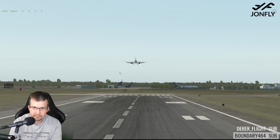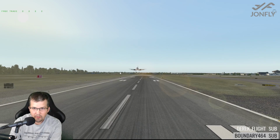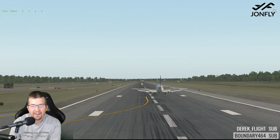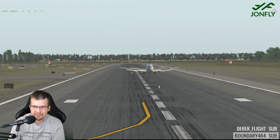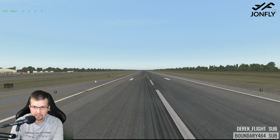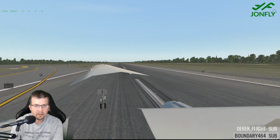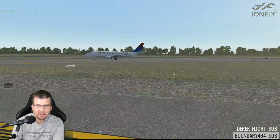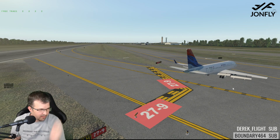Maverick coming in. Hand flying it or autoland? That we don't know. Oh, different scenery. It looked pretty smooth to me with the ground clamping. Different scenery, maybe. I don't know. That's pretty cool, CSL. I like how it shows his flaps down. It's kind of cool. He's making the turn. Nice.